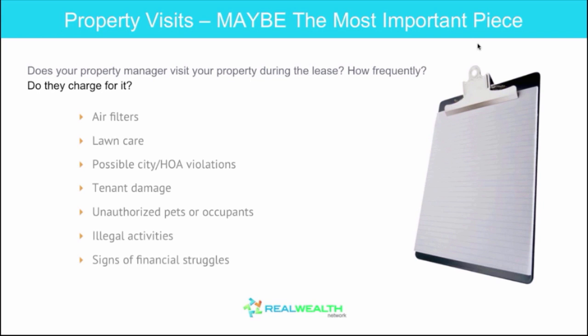But it's important you know what to expect, because what you don't want is for that tenant to give notice a year into their lease, your manager to go visit at move out, and you to have a $10,000 repair bill, because that happens. And that's why we do these visits. And so just make sure you know what you're signing into and what you're agreeing to, and making sure that they're checking on the home for you.